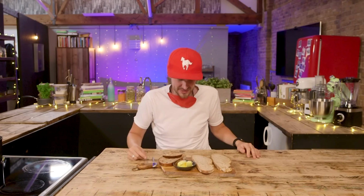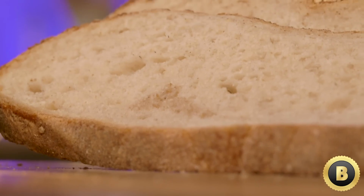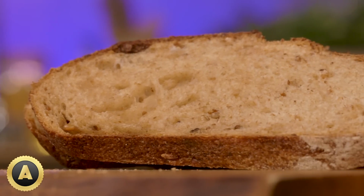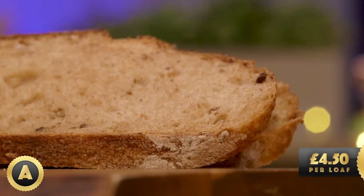So another question is, when can you buy premium? That's the question, mate, because it entirely depends on how much each of these cost. The supermarket sliced sourdough is £2, and for the same size weight loaf, the deli one is £4.50. So it is a little bit more than twice the price.